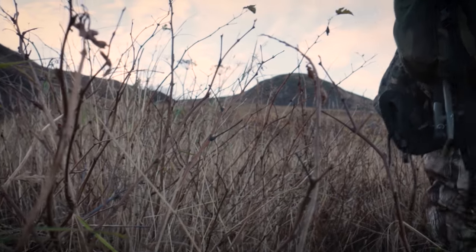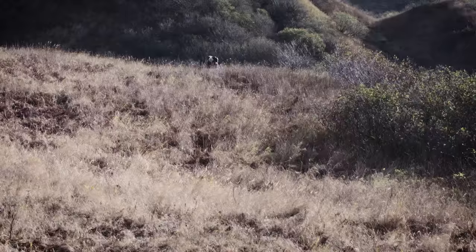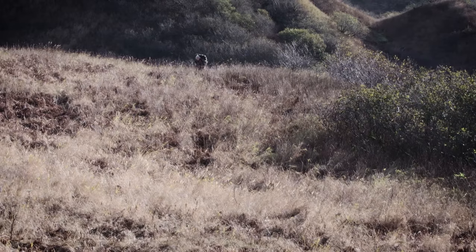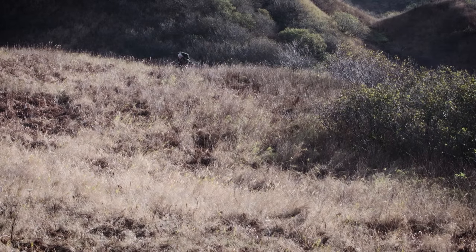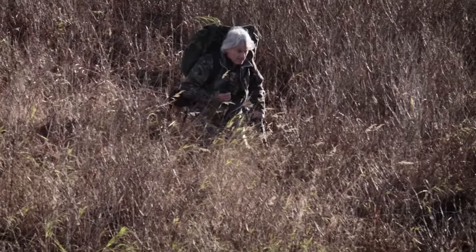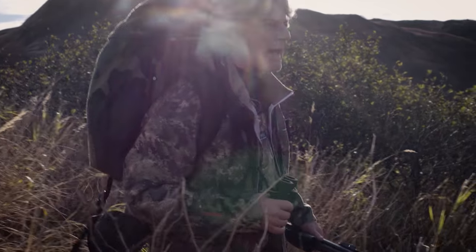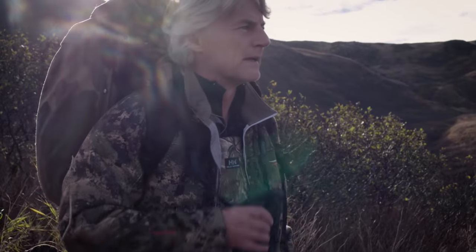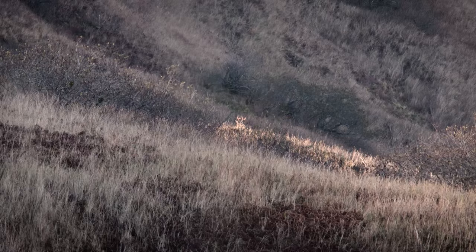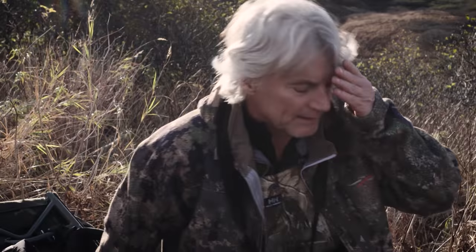This is nice country. You've got elevation with the faces exposed to our direction. But yeah, you've still got enough clumps of brush that gives you a chance to do the sneaky sneak if you see. I'm gonna take my pack off so I can get in there quietly.